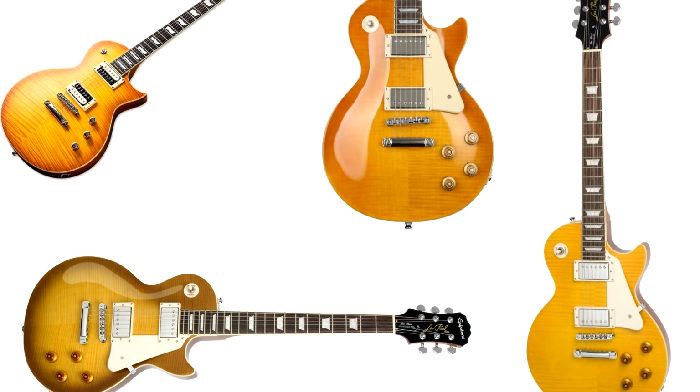That's usually 90% of the motivation for me buying a guitar, is because it looks a certain way. And that's purely aesthetics for that one. I don't give a shit how it plays. I just want that yellowish, honeyish, single cut guitar. I can't explain it.